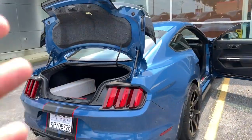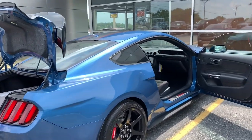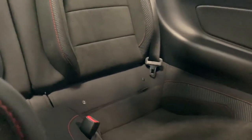I'm getting excited just looking at this R. It looks delicious. But anyways, let's go inside. Let's take a look at the order and make our selections. So this does have a back seat. So this is an R with a back seat, guys. So that is something we could do with a GT500 if we needed to.